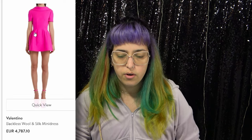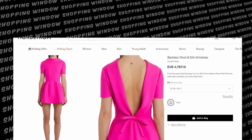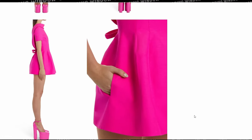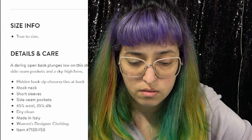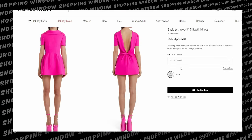Same idea as the Barbie dress, especially the skirt that I was not able to recreate in the way that I wanted to, but I really like this one. How dramatic. Sightseeing pockets. Sky high hem. Sky high indeed. It's wool and silk. Wow, this dress must be so soft. Wow. Oh, I want this. This is so pretty. I want it.